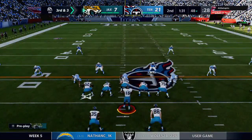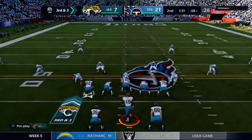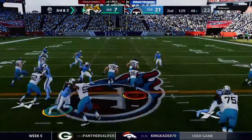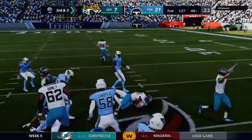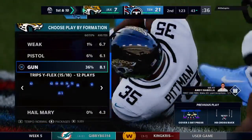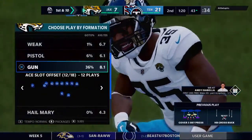A second down completion got him 7. Now here's 3rd and 3. From the shotgun now, here's an inside give. And taking it across midfield and inside the 45. 10 yards there, good enough for a Jags first down.